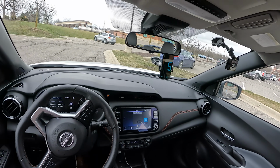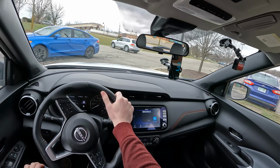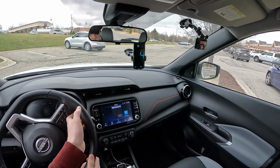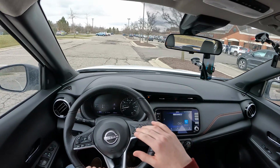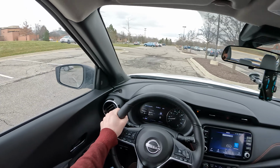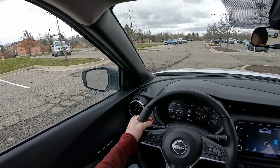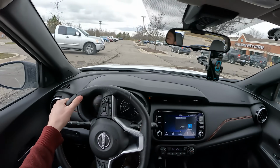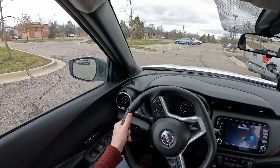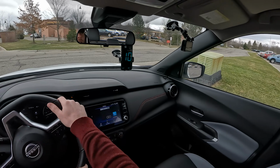Not only that, but because of the exponential nature of wind resistance at highway speeds, crossovers don't tend to do as well as you get higher in speed as sedans would. We saw that the other week with an Audi A3. It did quite a lot better than its EPA fuel economy number when we were cruising at 70 here. But when you get a taller vehicle like this, more air resistance, it's not going to bode well once we get going at higher speeds.